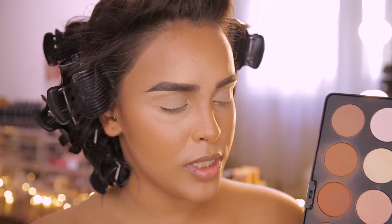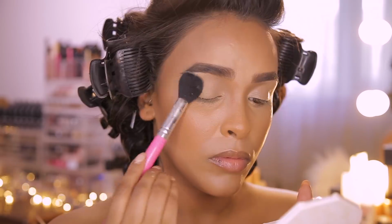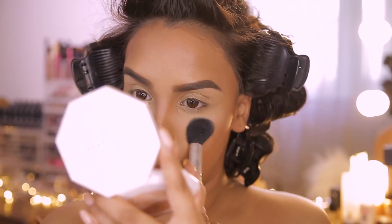I'm going to scratch the surface with a cotton bud just to make it loose pigment, and then I'm going to set my under eyes with this, and I'm also going to set my eyelids just to make sure that there is no movement in my concealer whatsoever before we go on to baking with our Huda. Now we're going to move on to baking.